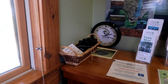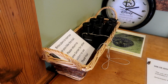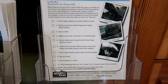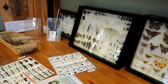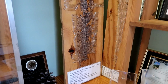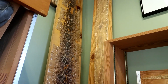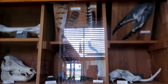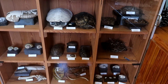Inside of the Nature Center, they also have binoculars that you can borrow to help you look, and then you just bring them back when you're done. If you're here with your kids, they also have a nature treasure hunt where you can take it with you and there's things you have to find along the way. They have a whole bunch of displays of the different bugs that you'll find around here. Here's some different snakes. It's a rattlesnake and an eastern indigo snake. Holy cow, those were big snakes. Oh my gosh, that indigo snake just keeps on going. They also have samples of the different birds and reptiles and things that you'll see here. Very, very awesome.